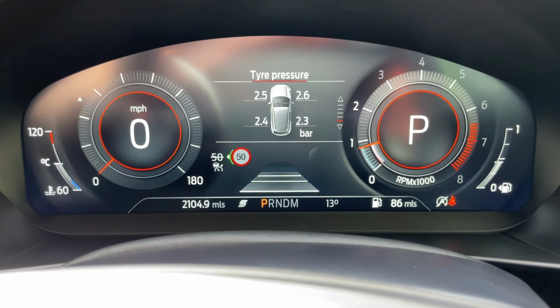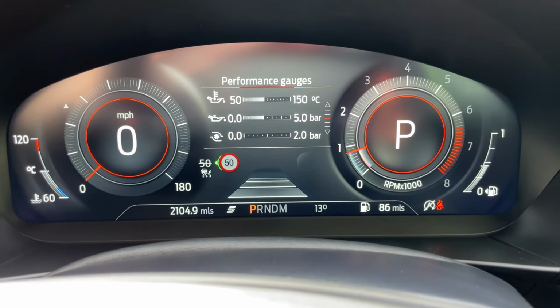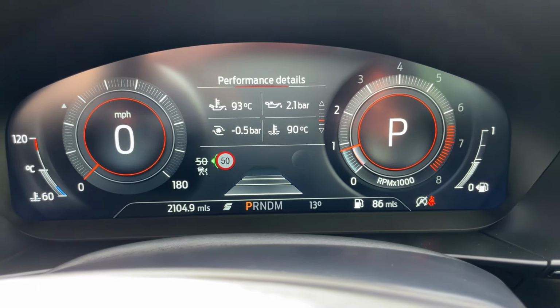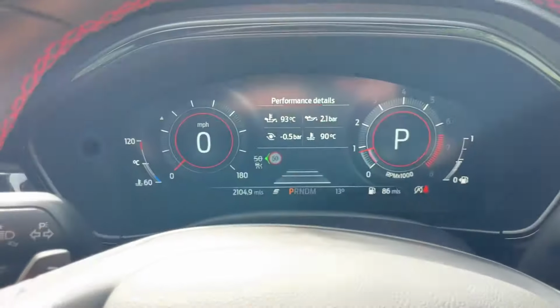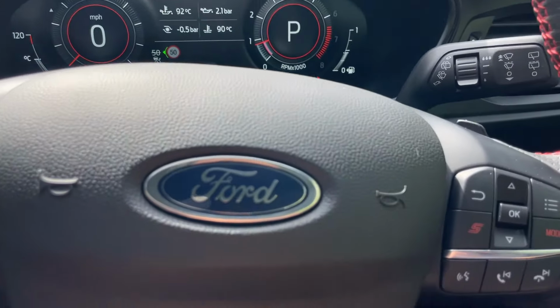And again, we just saw the performance gauges a minute ago, so I thought I'd just add that. Oh, look at that, and performance detail as well. As you can see, oil temperature, the oil pressure, turbo pressure, and also the coolant temperature there as well. Okay, so that's lovely if you do like your nerdy little gauges like myself.